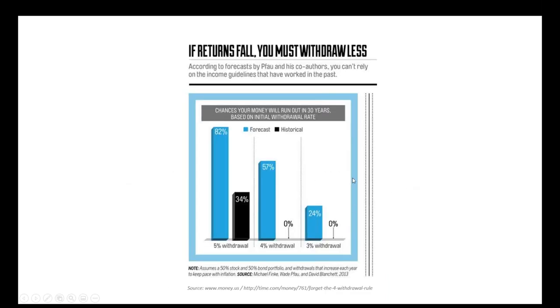So if we look at forecast versus historical, if returns fall, you must withdraw less. This is forecast, this is historical. This is the chance your money will run out in 30 years based on initial withdrawal rate. Why does the forecast, and this is from Money Magazine, show a much higher chance of running out of money than the historical?